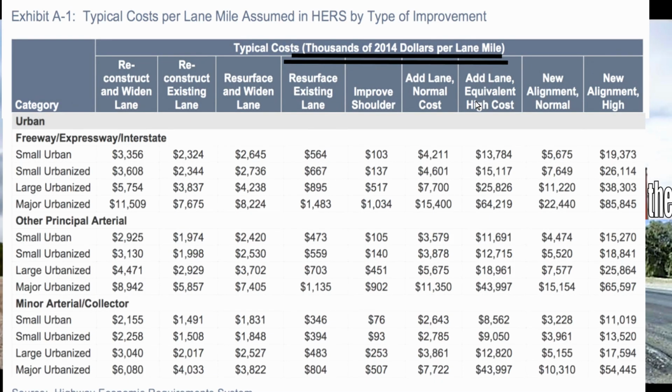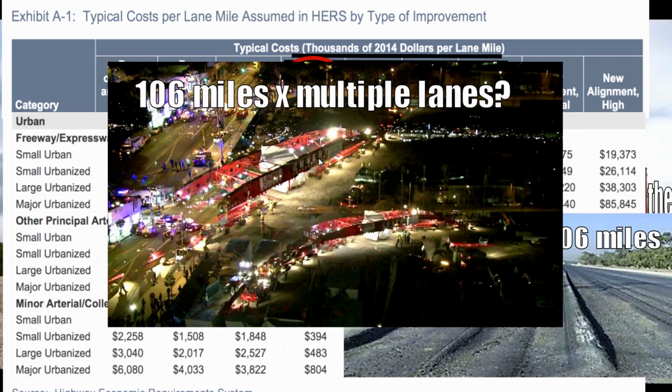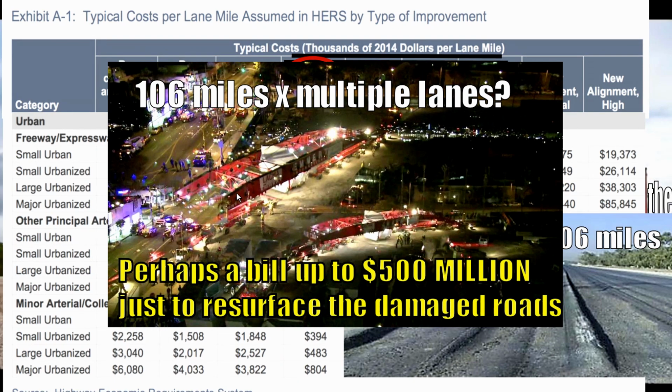Now, as an example, and this goes back to 2014, here are the thousands of dollars in 2014 per lane mile. So freeway, expressway, interstate, small urban, just resurfacing: $564,000 per lane per mile in 2014. So just to resurface a single lane over 106 miles back in 2014. But this big trailer is going over multiple lanes, so you have to multiply all of that.